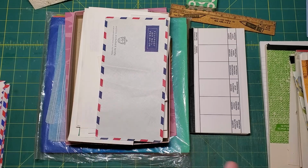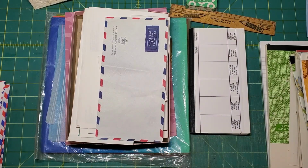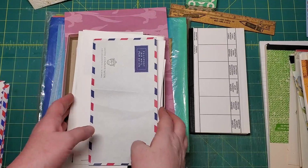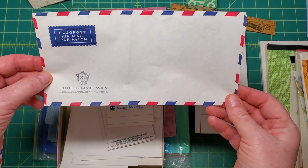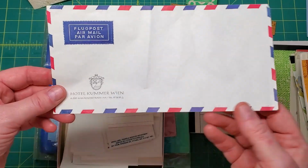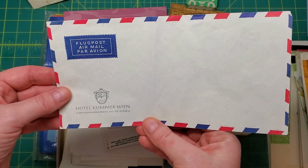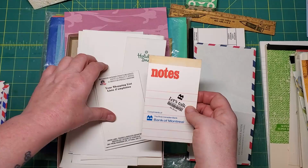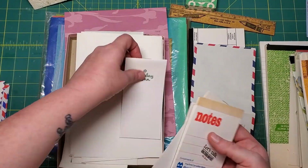Anyway, I've just sorted through the office stuff, what I'm going to keep, what I'm going to toss, and I did toss quite a lot, but that's okay. They must have been really big travelers because they kept a lot of hotel stationery. I guess this is probably a German hotel. Lots of little notebooks, Holiday Inn.